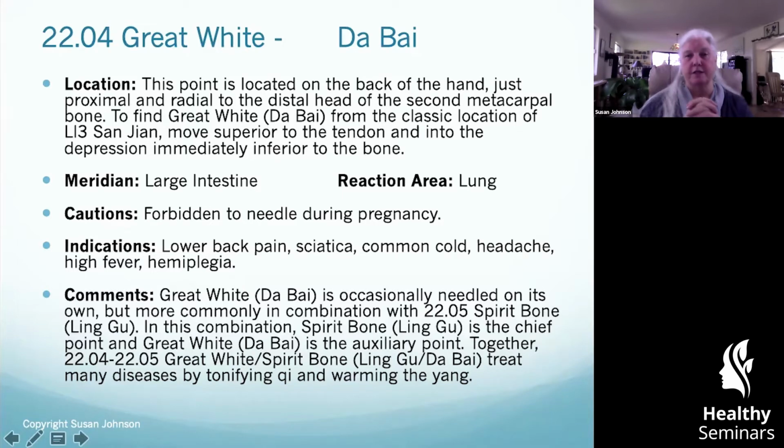Pathway is large intestine, reaction area is lung. That's interesting, right? We have lung, large intestine, metal element, but we also have hand tai yin with foot tai yang. So we have the operative connection of the UB channel, lung UB. We have large intestine, lung, lung UB, forbidden to needle in pregnancy. So I'm going to bring that out here.